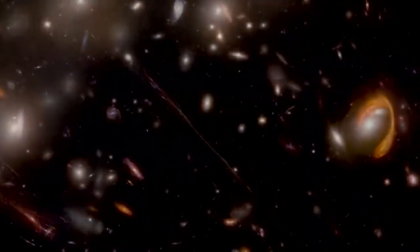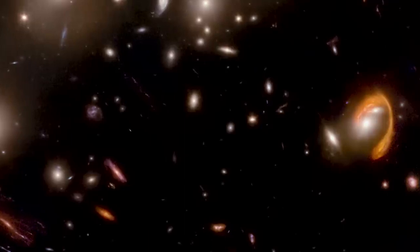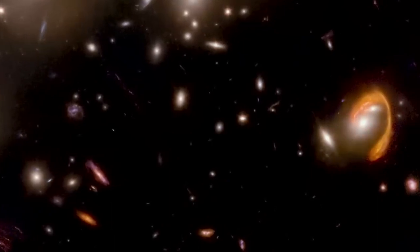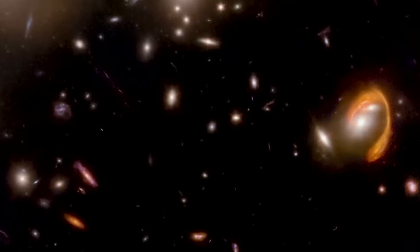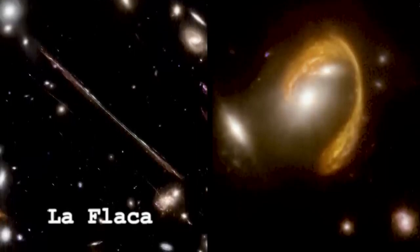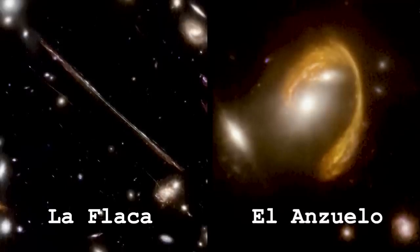So these are optical illusions caused by the bending of light coming from distant galaxies, and that light's being distorted as it passes through the mass of that cluster, and we see these great big stretched out images of what are in reality quite normal, probably galaxies. So what we can see here are two examples of this in play. This thin one is called La Flaca, the flat one, and this beautiful thing is El Anzuelo, which is the fish hook, both names in Spanish.